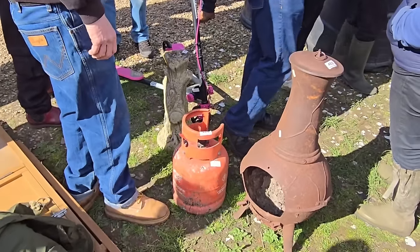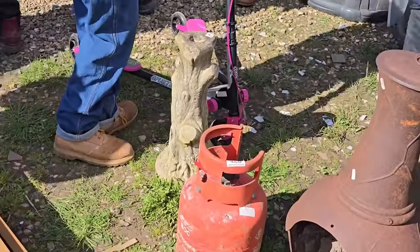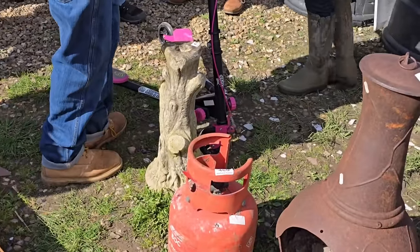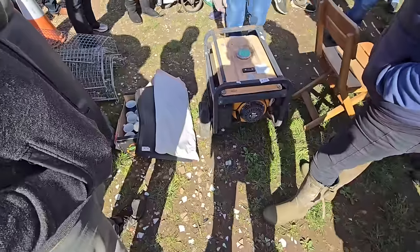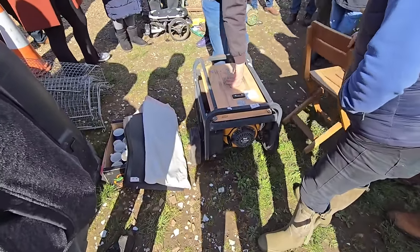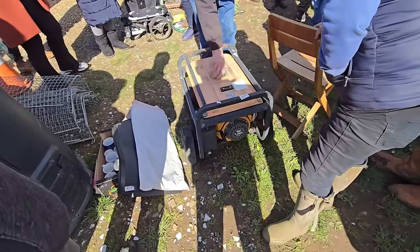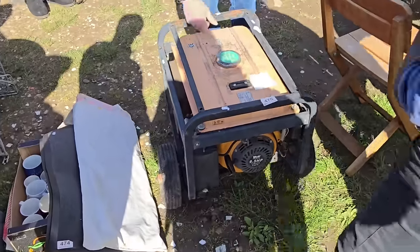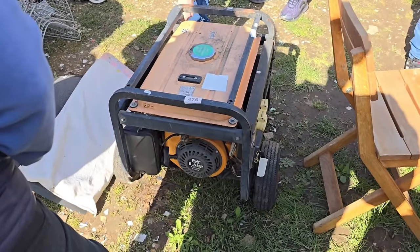Moving on then to 470, a tree trunk bird bath base only. This one's another project, or maybe you've got the top at home. We'll start bidding off at £2 on the little bird bath base. Is there two anywhere for it? Next up, a generator. This has been working. We did get it started over the weekend. We're starting it off at £50 on the generator. Is there £50 anywhere for it? A working generator at £50.